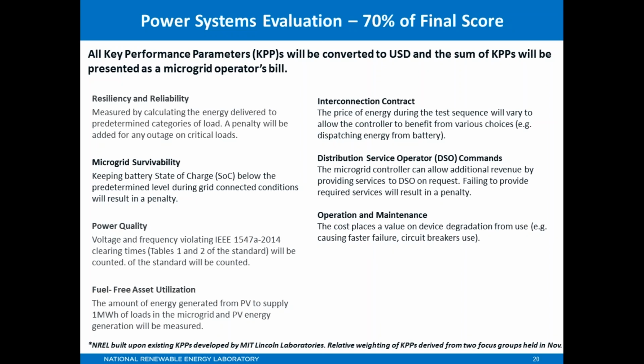And then we will look at fuel-free asset utilization. So actually we will use the amount of energy that we were able to use from PV, which is basically free and fuel-free. And then we will look at how the microgrid controller is able to follow the interconnection contract and how it's able to follow distribution service operator commands. Then we will look at operation and maintenance costs, those including fuel usage and maintenance type of values, like how many times the circuit breakers are actually used.